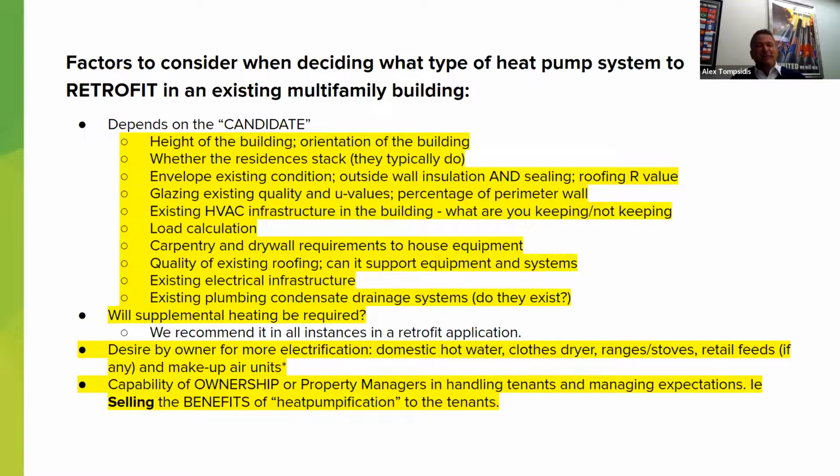When I say the envelope, existing condition, the outside wall insulation and ceiling, the rooftop R value that's existing, the existing quality of the glazing, is it a double pane, the U values of the glass and the percentage of perimeter glass. Those are all going to be determinants, when you do your load calc, whether this is a good application or not, okay?